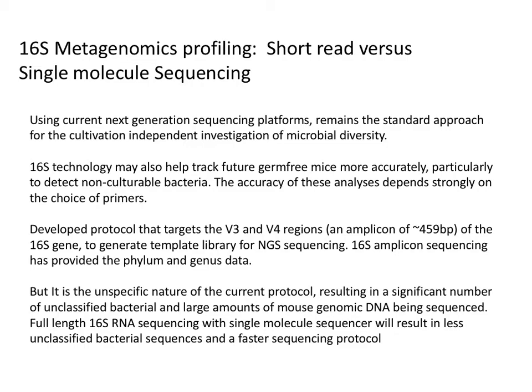So one of the projects that we had was they were moving mouse from 3 different colonies, and they were going to move them to a new building at the Crick. And because some of the immunology that they do depends on the microbiome of the animal, I needed to sequence to make sure we know what the microbiome of the animals are before we move them.